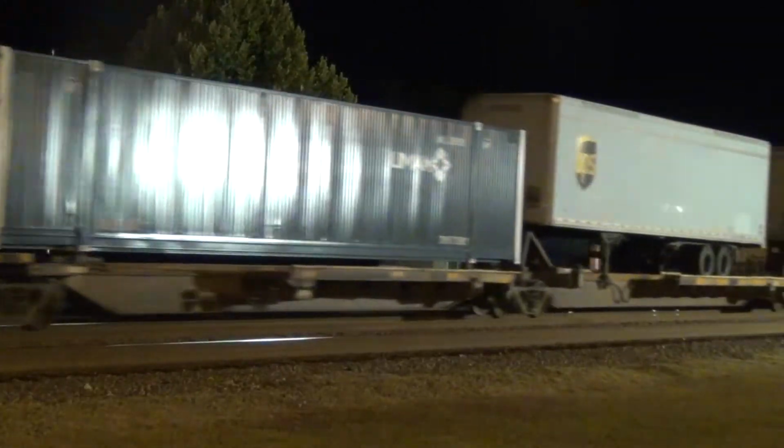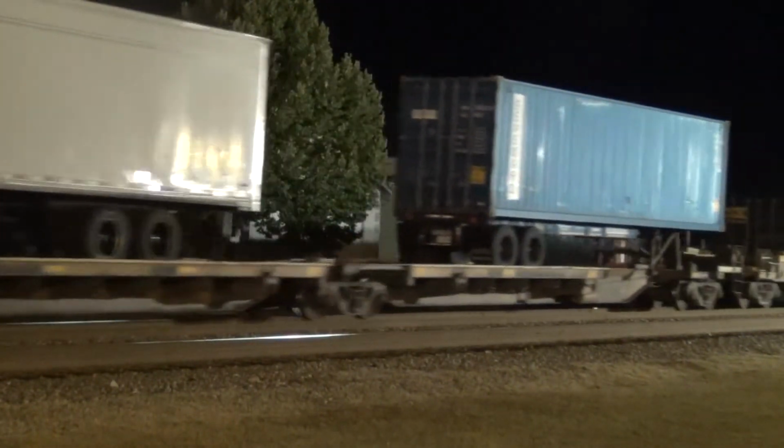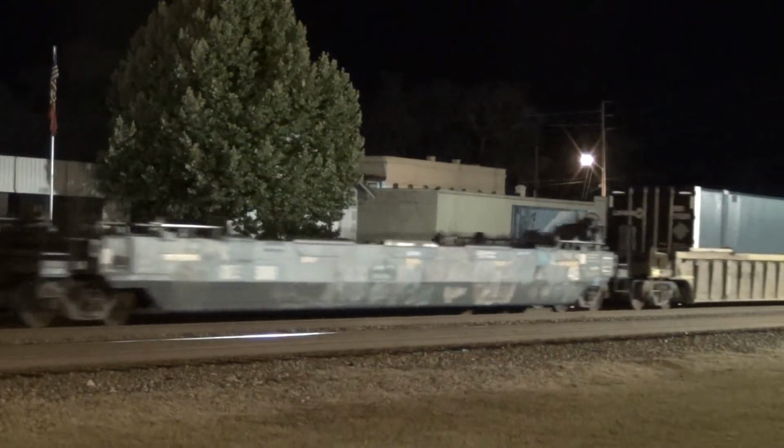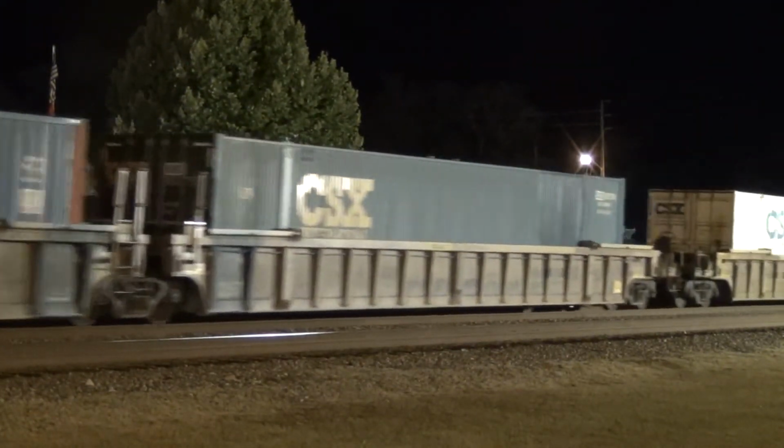A true CSX hot train, Q033, formerly the famed Q173, is a southbound North Bergen, New Jersey to Jacksonville, Florida intermodal hotshot. Most of the intermodal on here ends up on FEC trains such as 101.